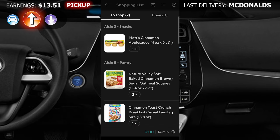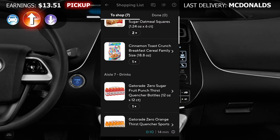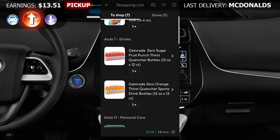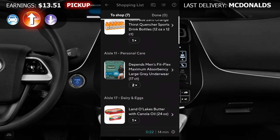Then when you're shopping, the shopping menu comes up and you press start shopping. And so now you can see all the different stuff we're shopping for, like applesauce, oatmeal squares, cinnamon toast crunch, Gatorade, some Depends of some sort, and I think that's it. Oh, and then butter. And that's it. So I'll show you the next steps when we get inside.